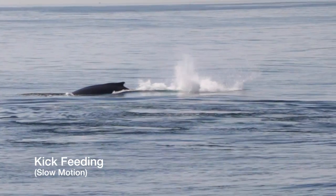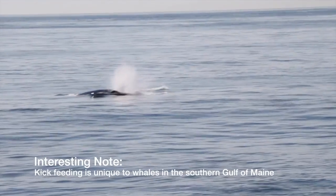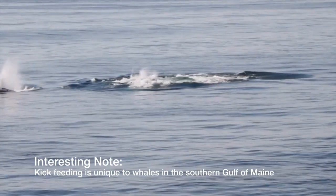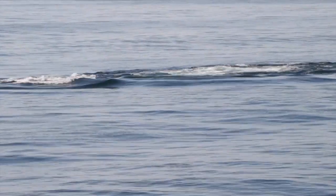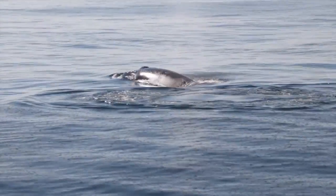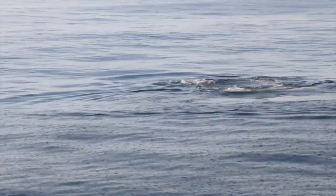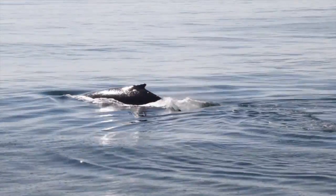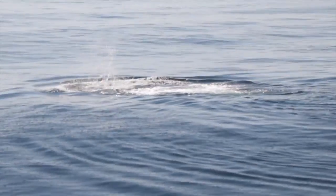1 o'clock. Everybody keep your cameras poised and your eyeballs peeled. Whoa, there it is. Oh, a stunning classic example of tails. Did you see that? That tail slap there. Great example of kick feeding. This is only done in Stellwagen Bank. There is no other individual area on all the planet where kick feeding as a means of obtaining food by humpback whales has been recorded.